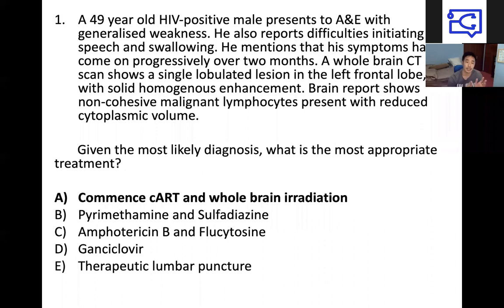Option B, some of you who attended the talk on Tuesday would remember, is the treatment for cerebral toxoplasmosis. That's possible, but the symptoms would come on a bit more quickly, not over 2 months but more in the order of weeks. They may have more focal neurological signs as well. And most importantly, when you do a scan of the brain, you'll get multiple focal enhancing lesions, which is not in keeping with this patient's condition.